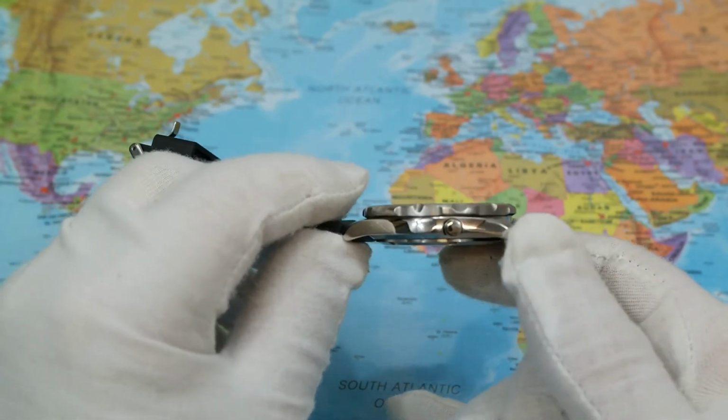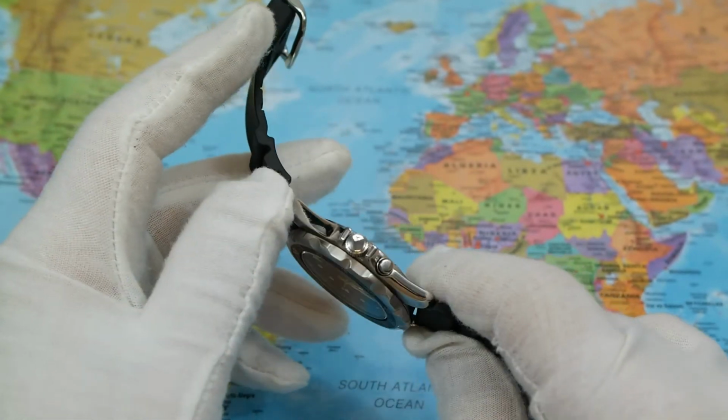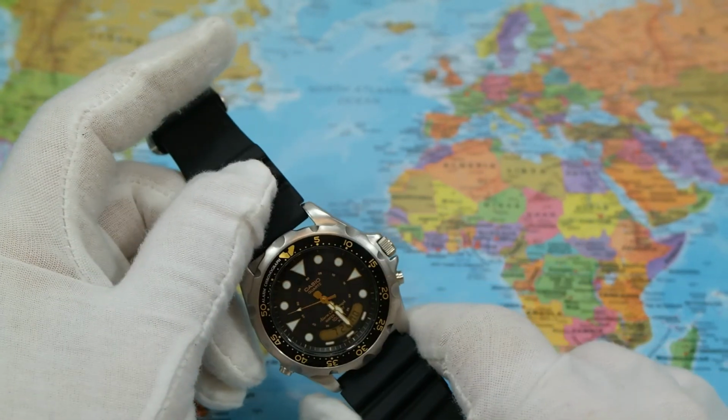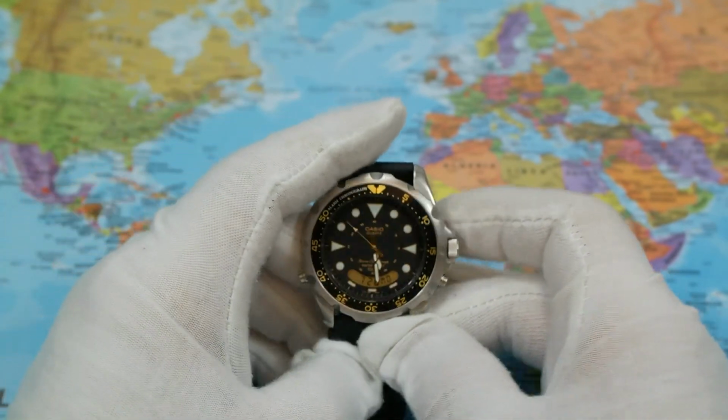I took it all apart, and 20 minutes in the ultrasonic cleaner got all that lovely and clean, and it works fine now.